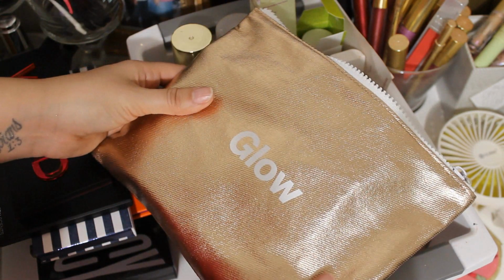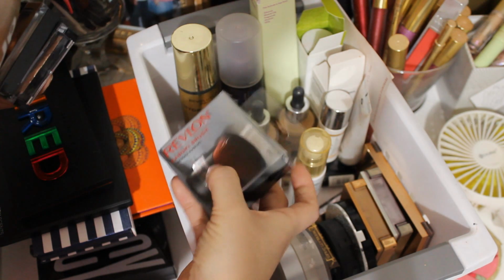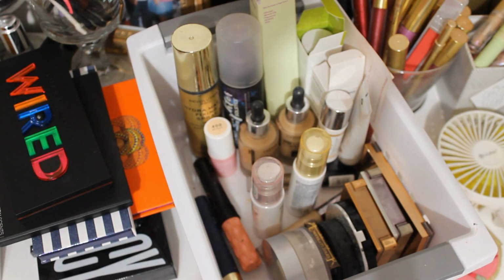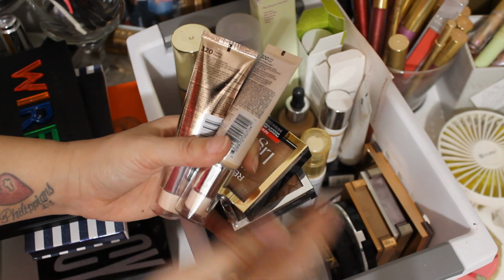Okay, and then they sent over this bag that says Glow. This has some highlighters in it as well as some foundations, I think. So I'm just going to pull it out. They even sent me this little brush to use. Looks very interesting, very cool. So I'll be using that. I think because I have so many new Revlon products, I might just do a full face or mostly full face of Revlon products so I can test these out.